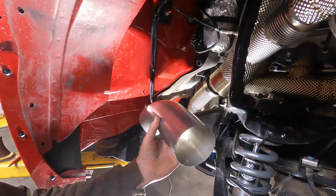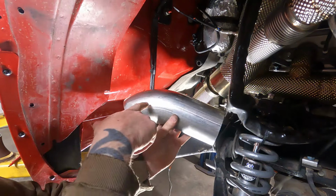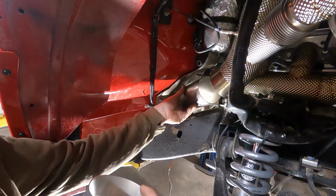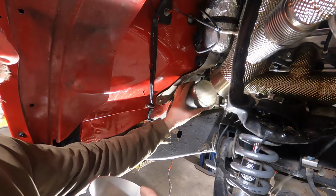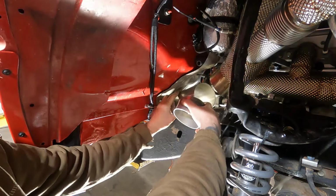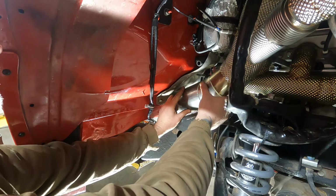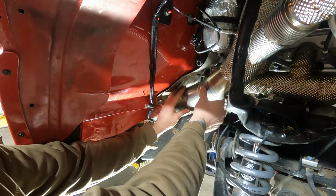Then I got this piece. This is gonna be the next one that goes in there. It's gonna be straight and then turn, start going down underneath the truck. So that's gonna fit in there, just barely. Sorry, there's no good way for me to hold this so everybody can see. And this piece is gonna go right here.